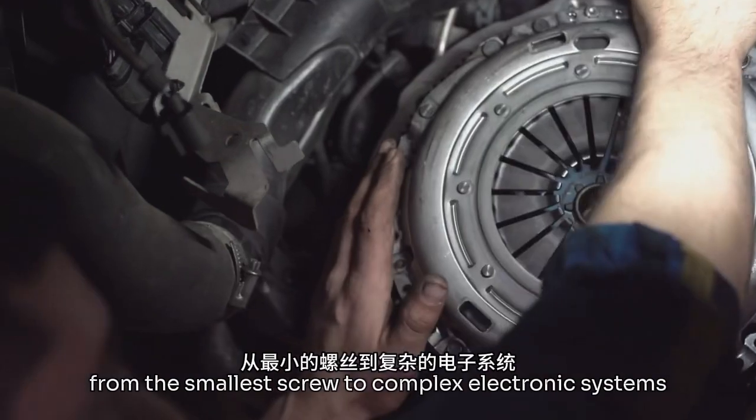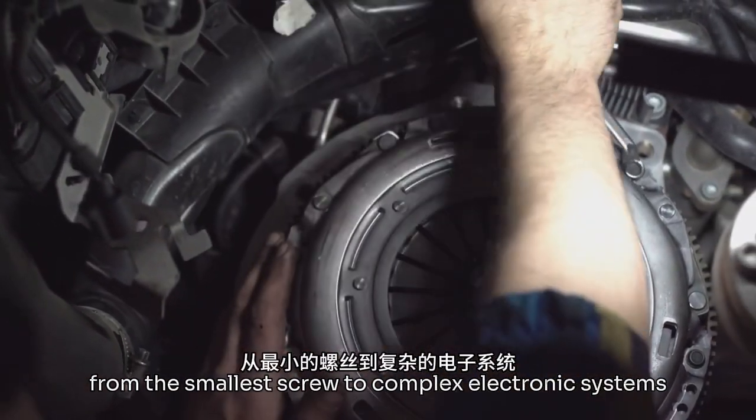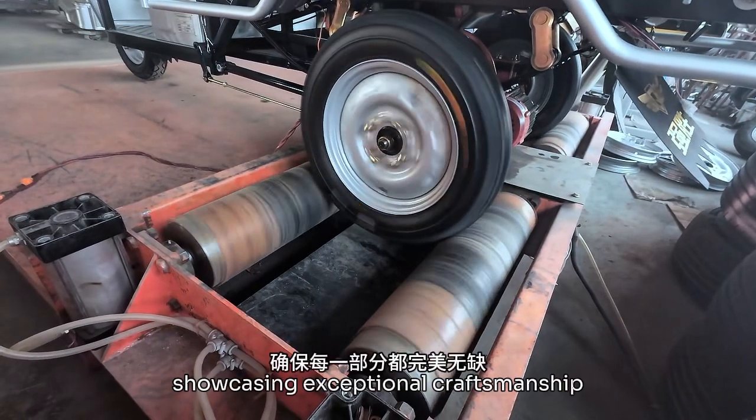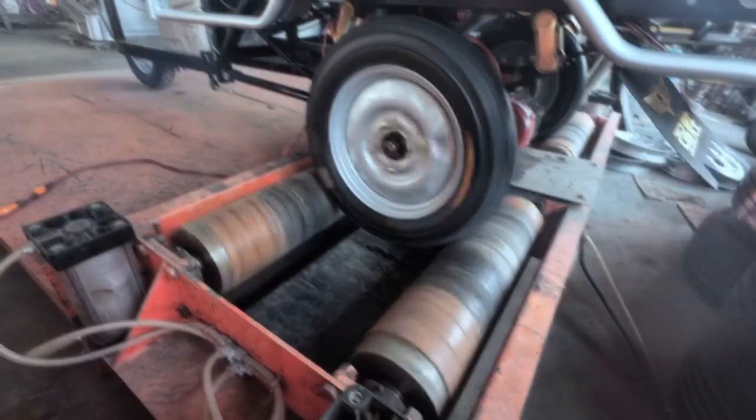On QSD's assembly line, each vehicle is a meticulously crafted work of art. From the smallest screw to complex electronic systems, our expert team ensures every part is flawless, showcasing exceptional craftsmanship.